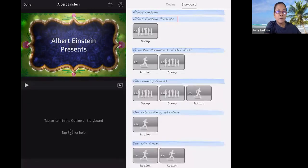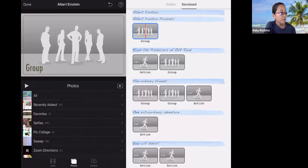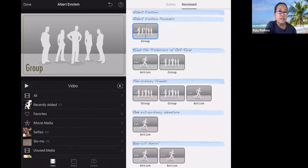Now, when I go and tap on where it says group, I am given choices here. I can drop a photo if you look on the left, or I can drop videos. And you're going to also see that within this, if you look at the red line, it says 3.6S. That means it's going to show for 3.6 seconds. So everything is precise and timed, and what you see is what you get. There's no way around changing the amount of time, okay?